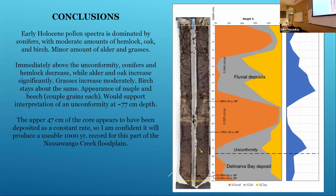So essentially, the early Holocene 10,000 year spectra, as you can see here, is a lot of conifers, some hemlock, oak, and birch, and minor amounts of alder and grass. And then of course once we jump over that, we see a huge increase in other things and a decrease mostly in the conifers and hemlock. So that certainly helps support this idea of the unconformity.